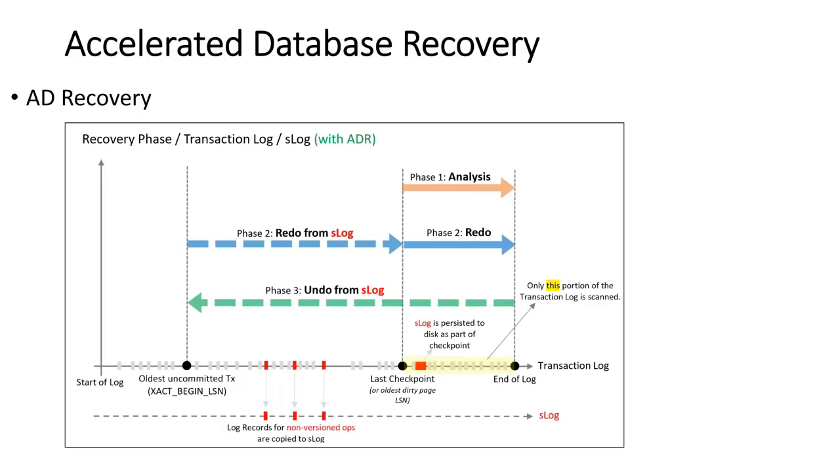With accelerated database recovery, you have a secondary log. It's not a new log file. It's still the same file, the same LDF, but you have something very similar to the read committed snapshot functionality, versioning. When you enable ADR, accelerated database recovery, you enable versioning in your database as well. But the versioning is stored within the database, unlike read committed snapshot isolation. You're not version storing your data in TempDB. You're version storing your data within your database, which makes more sense if you ask me.